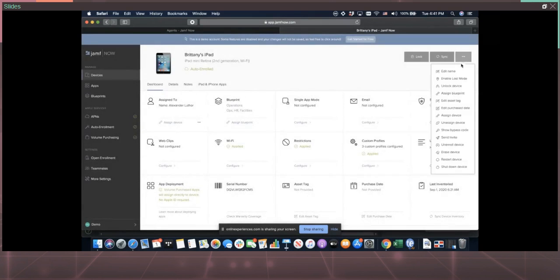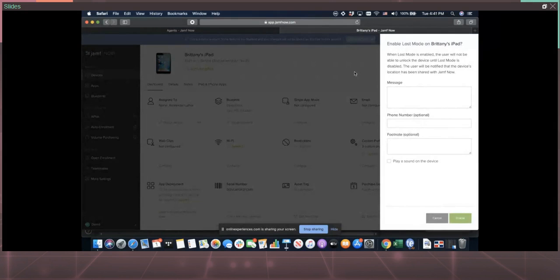And a highly sought after command is lost mode. This is available for corporate owned devices that are supervised. So another big win for Apple Business Manager. But this will allow me to remove complete access from the device. So even if I have a passcode, I won't be able to get in. I can add a custom message, even play a sound. And when I enable lost mode, I'll be able to track the location of that corporate owned device, given that it's still connected to a network. So useful for a lot of customers.